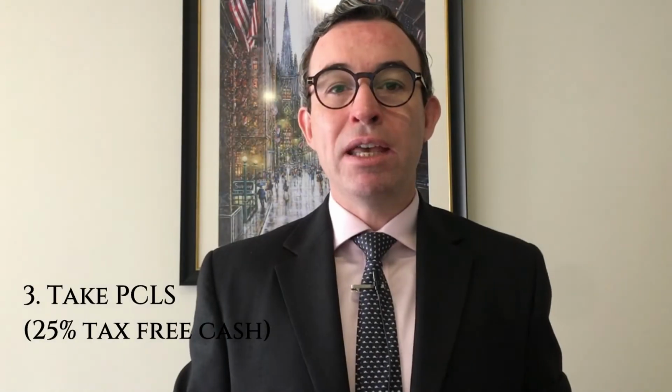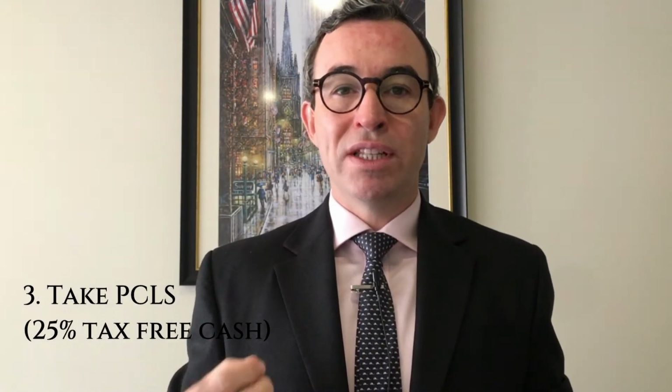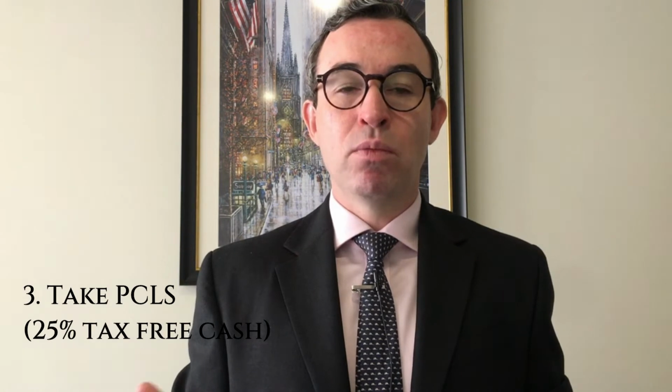If you're in the UK, you should be utilising your 25% pension commencement lump sum, which was previously called tax-free cash, because when you leave the UK, that's not available as an allowance. So if you wait until you become a Portuguese tax resident, you're going to pay tax on that 25% portion of the fund.